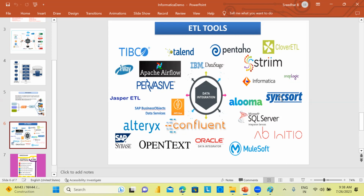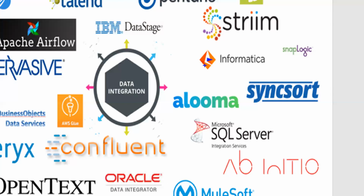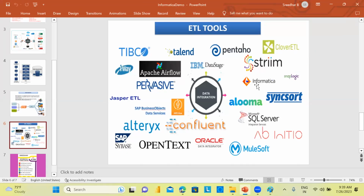Even if I want to purchase a car, I will think about many aspects: model, CC, color, which one is better. I will ask many friends which one is better. The organization will also think the same way. So till now this one is the number one tool. There are more requirements and opportunities in Informatica ETL development.